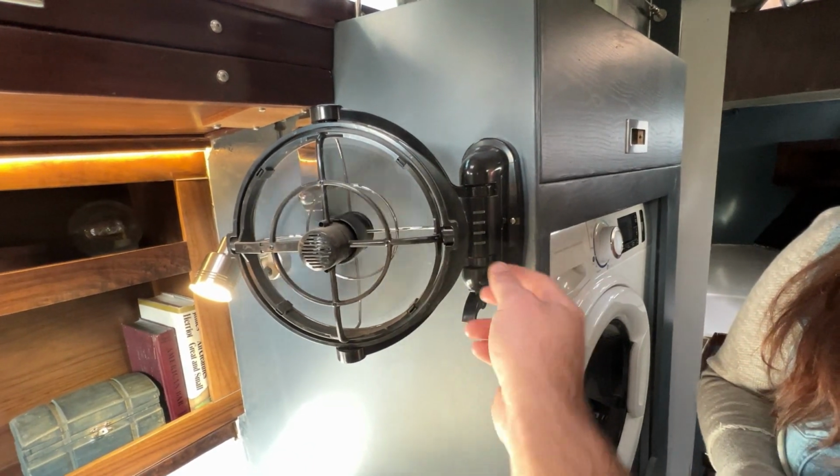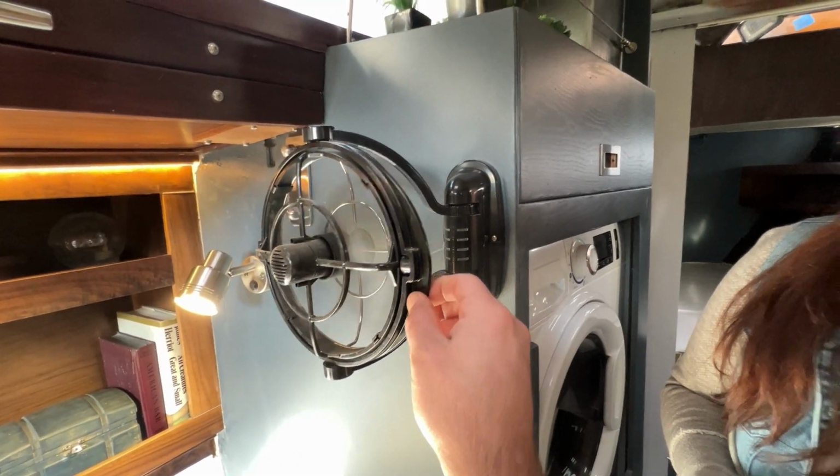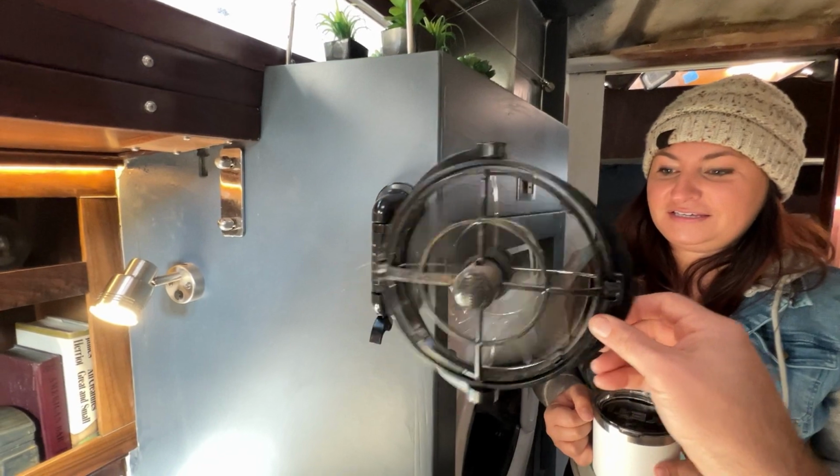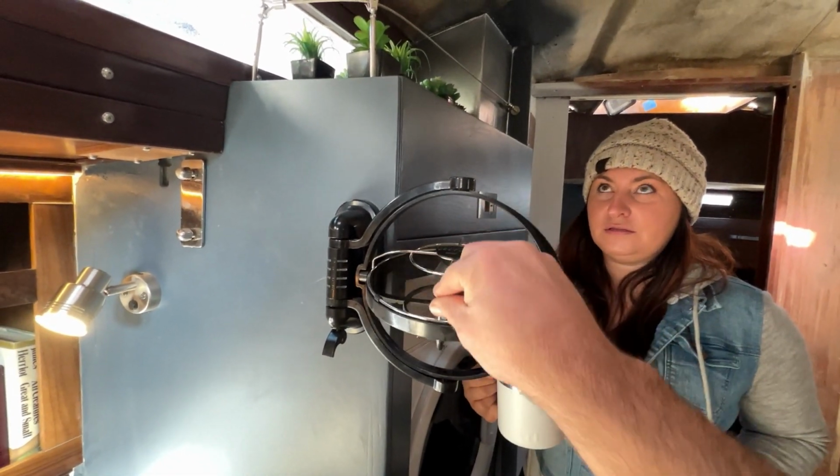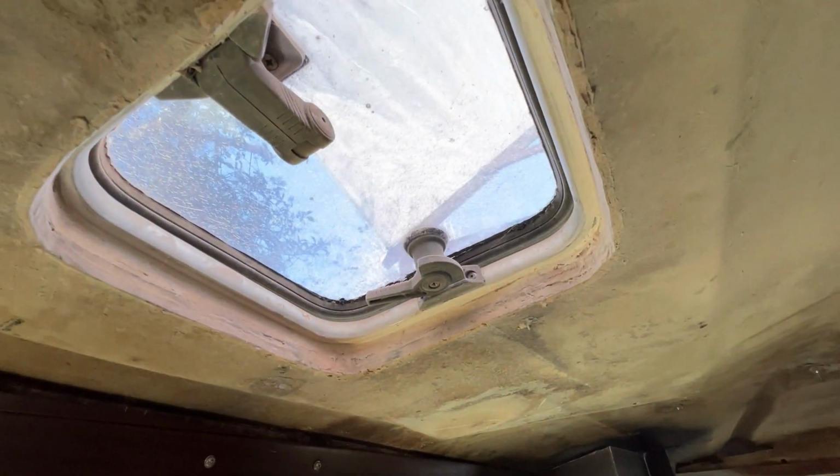I have done this already. It surprises you but doesn't hurt. Gives you a little bit of a jolt. So this is actually the way we don't want it to go. We want it to go like this so it blows. Isn't that cool? And then you can just get air from up here.